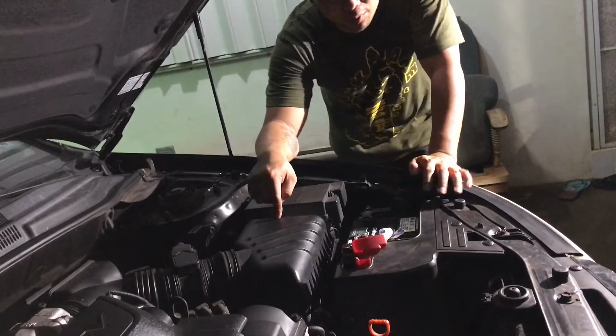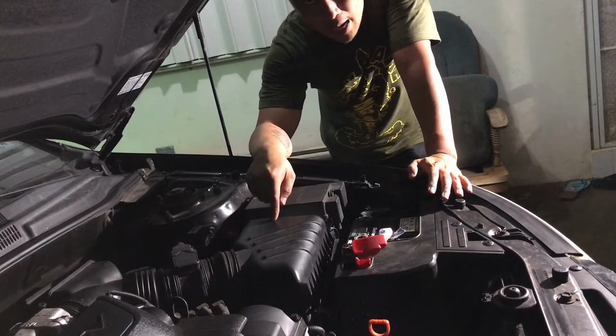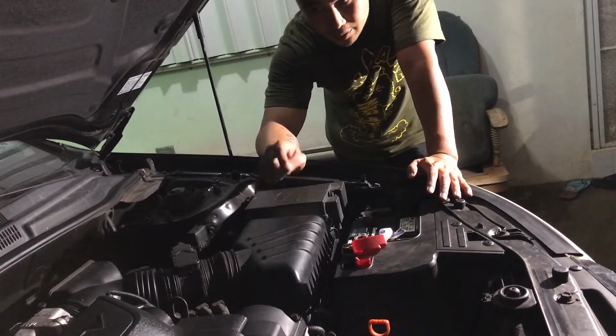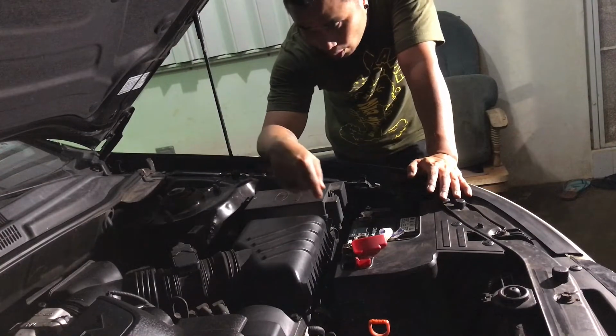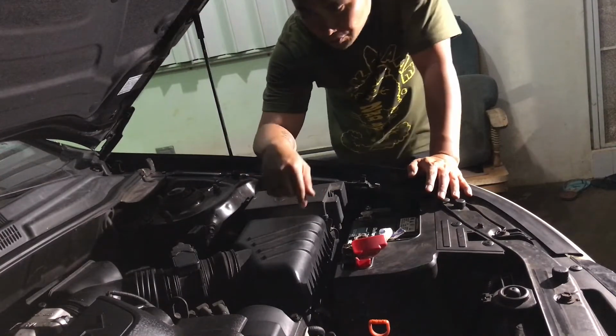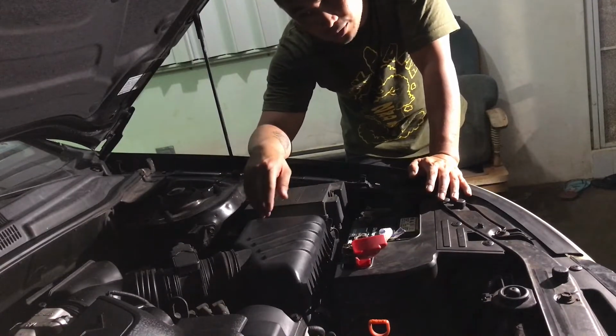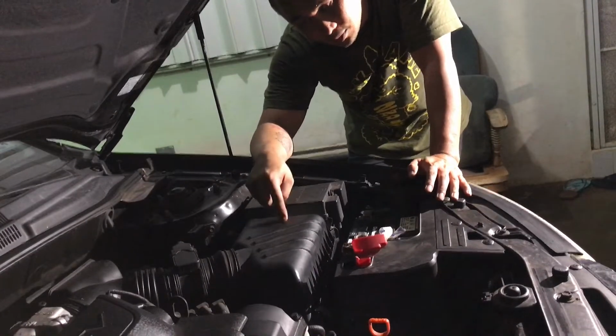It's pretty simple. Every 15,000 miles, or whenever it's really dirty, change out your air filter. It'll help your whole throttle body, your IACV, your intake, your manifold, and also the MAF sensor. So just remember, these also need to be changed.